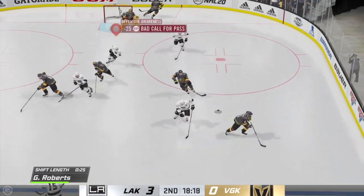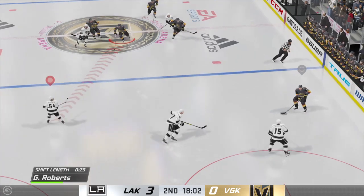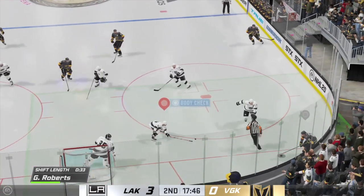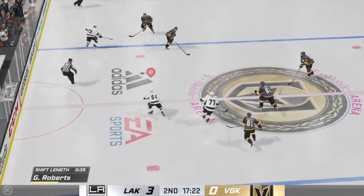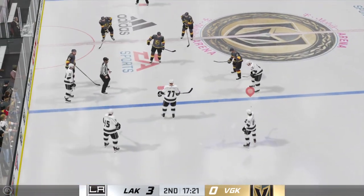And that one's broken up. Moves it to Marchessault, looking to make something happen in the offensive zone. Reads it perfectly in the defensive end. Right up the gut, here they go. Offside is the call, and we'll have a face-off just outside the offensive zone.